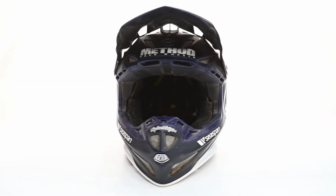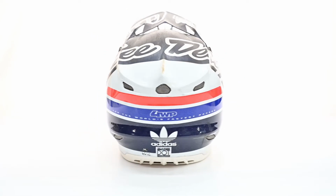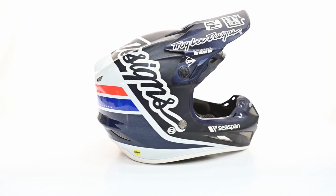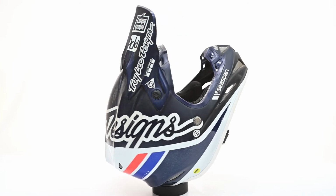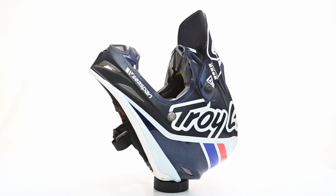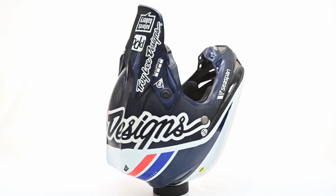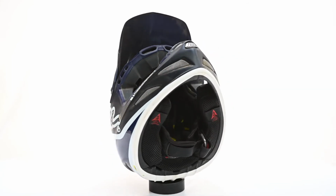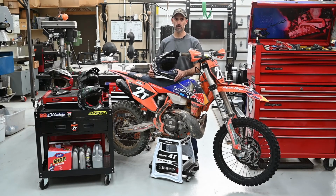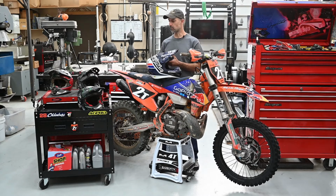In the summer months here, it's super warm where I live, and this is the only helmet I want to wear. I don't want to wear my Arai when it's over 70 degrees. It's just too warm. It doesn't vent well. In this helmet, I've worn it when it's 45 degrees and when it's 95 degrees, and I have only been happy with it. This is a really good helmet, and I think it's somewhat underrated by Enduro guys, just because Troy Lee is more of a motocross brand. Awesome helmet, highly recommended. I would buy this helmet again at any point.